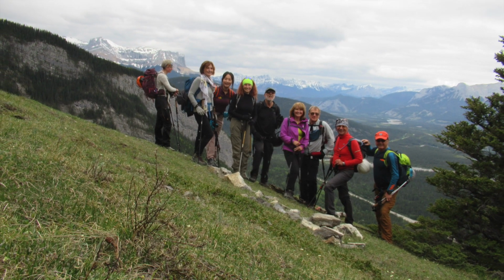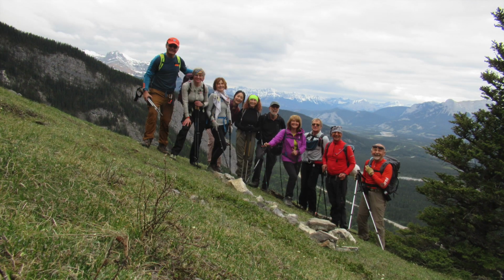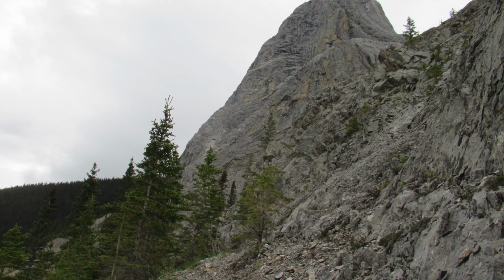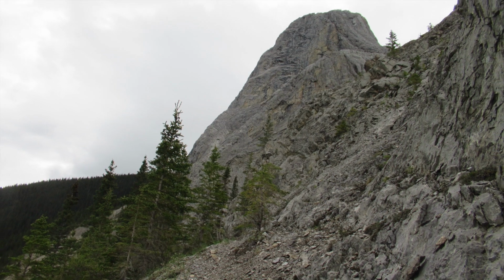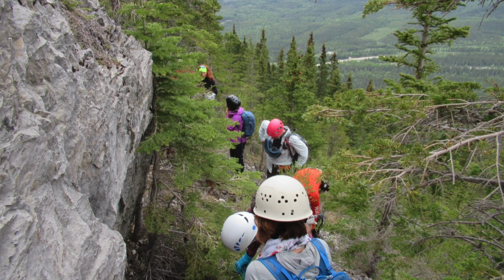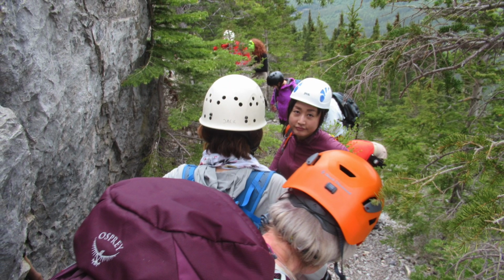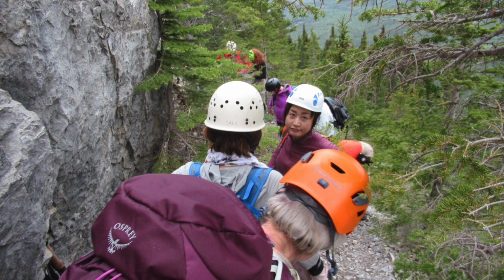We had to put our helmets on because there is a possibility that there would be some stones falling down from this large granite wall that we were walking under. We had to traverse the mountain at this stage.